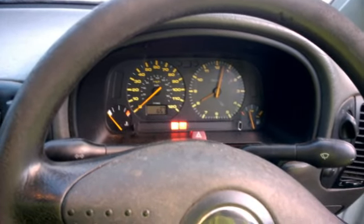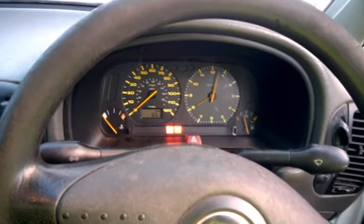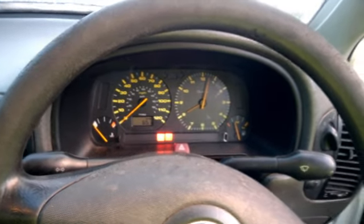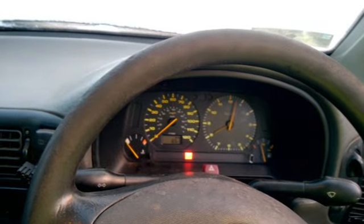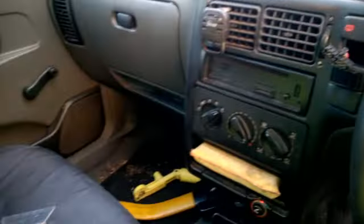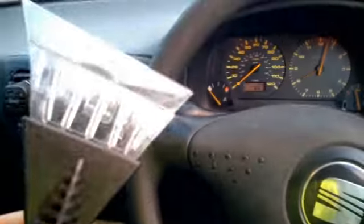I'm at my first job at Swithland for 8:30 for 4 hours. So I'm just going to defrost the van. There we go.